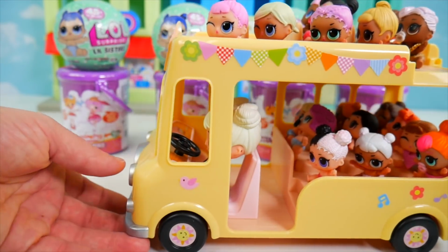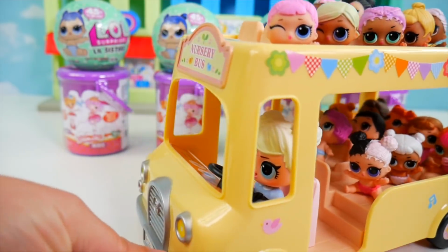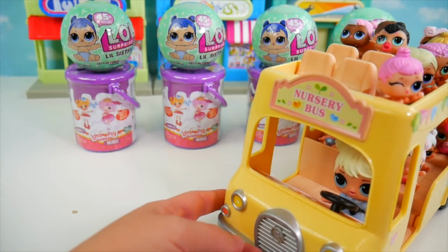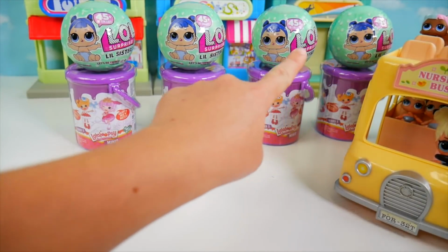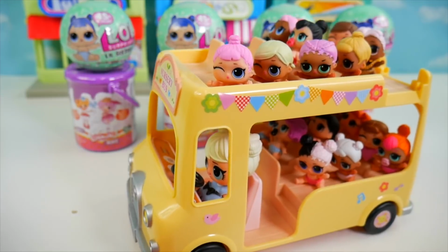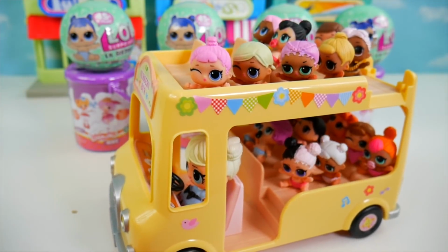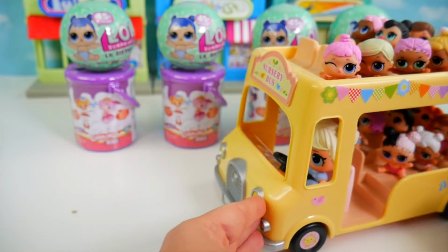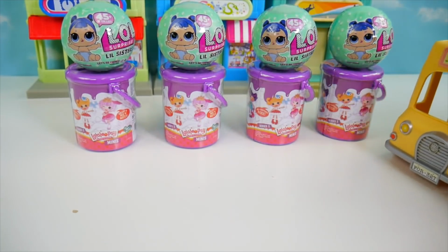Oh boy, looks like our nursery school bus is full of little sisters. Uh-oh, but there's four seats missing. It's a good thing we've got four new LOL little sisters ready to go. We want little sisters, we want little sisters. Okay, well then you gotta back up so that I can get them open.